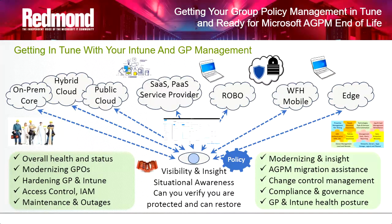So what that sets up the stage for is getting in tune with your Intune and your group policy management. And what this really means is being able to see and have that insight, that awareness of the overall health of your group policies, of having that hardened group policy management and Intune management, and to be able to facilitate that from a common viewpoint. In other words, having that insight, having that awareness, having that migration assistance from AGPM, having that change control, that change management tracking to meet your compliance and governance requirements. So being able to have that visibility, that insight, that timely awareness of what's going on, what is the health, basically, how are things in your group policy world?